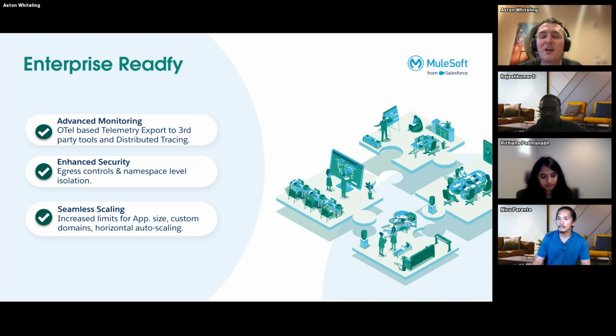That's the advanced monitoring. As these application networks continue to expand in complexity, monitoring is going to be more important than ever. And we're making advancements there, specifically with CloudHub in mind, things like our telemetry exporter, our OpenTelemetry based distributed tracing. I'll talk about those in a bit more detail in a little bit, but advanced monitoring is a key part of that enterprise ready story, and as those application networks continue to get more complex.